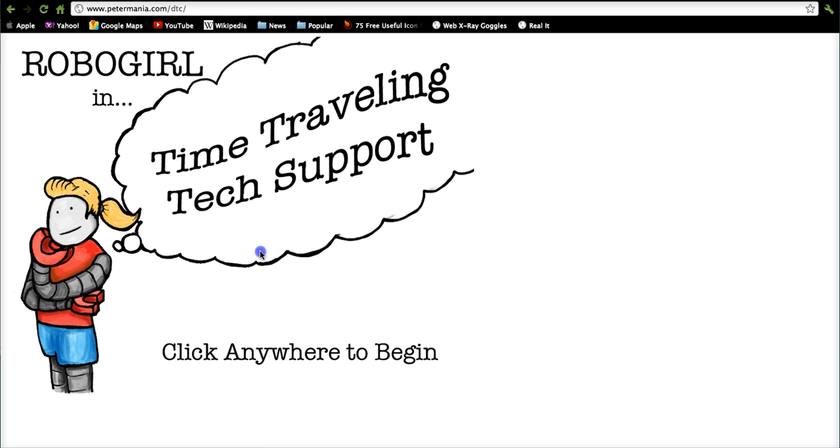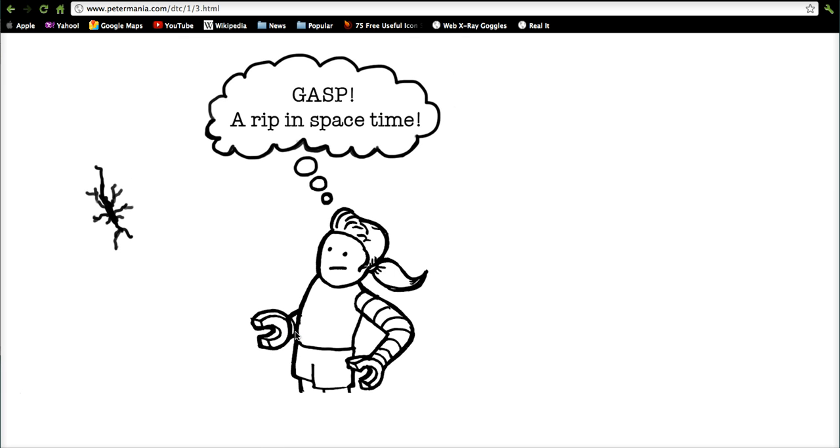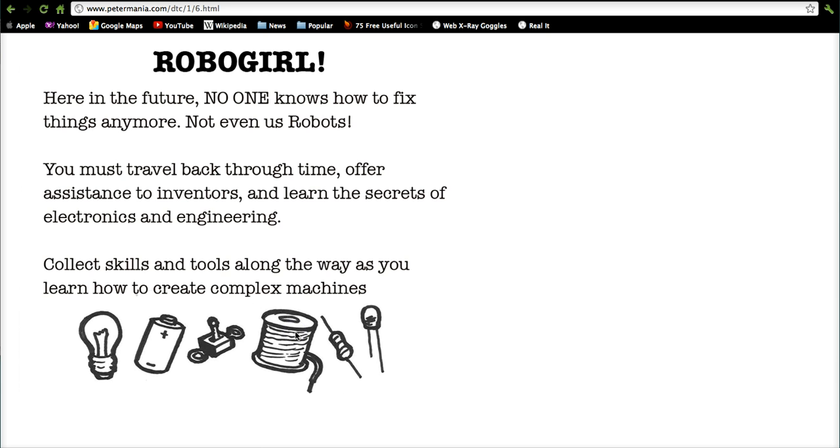Basically, you meet Robo-Girl, and she decides to become time-traveling tech support. She encounters a rip in space-time and ends up going back through time to offer assistance to inventors about electronics missions. And along the way, she's going to collect these component parts such as resistors, capacitors, batteries, light bulbs.